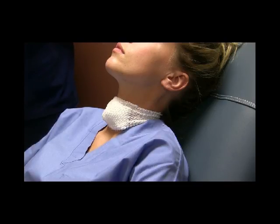If in the event that one of these drains would come out inadvertently, if it would pull out or fall out, it's nothing to worry about. You don't need to call us. The fluid will still drain through the tiny puncture site from the vent.